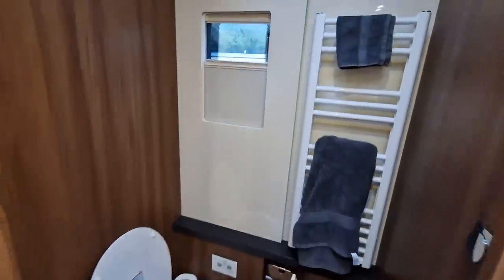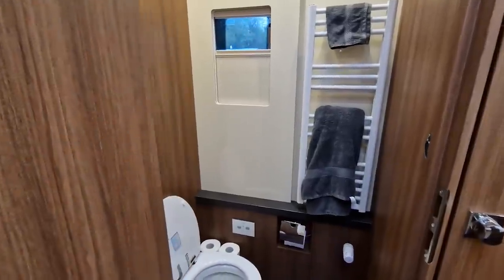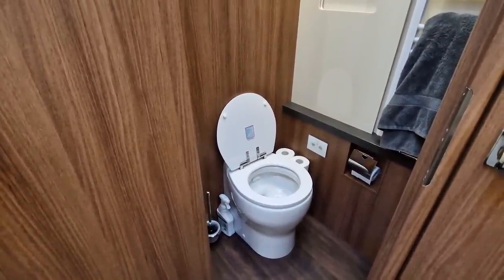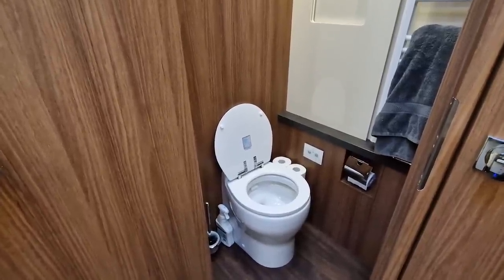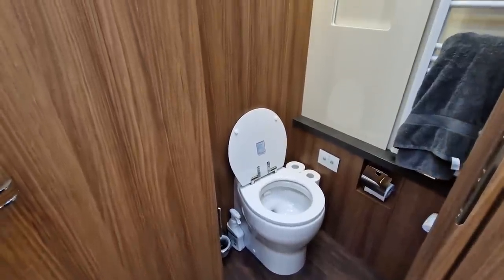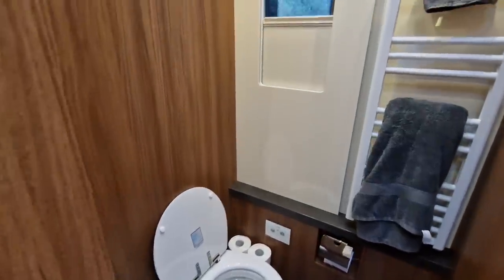And in the toilet compartment, there's the heated towel rail and the controls for the toilet, which is a proper ceramic loo with a macerator and a holding tank. We have done a video on using a holding tank and how you empty it, so go back and have a look at that if you're interested. Can thoroughly recommend it. In fact, I'd say probably of everything we've put on this extra, this ceramic toilet arrangement has got to be one of the best.